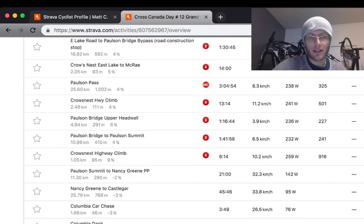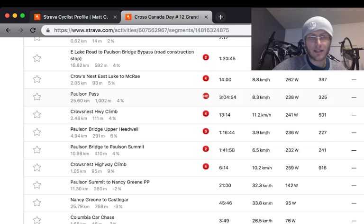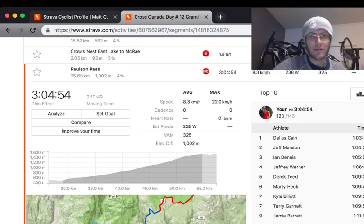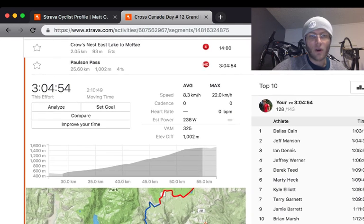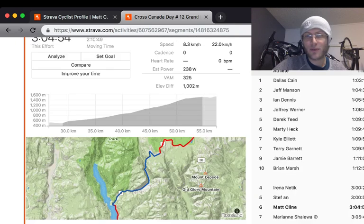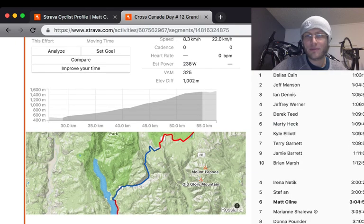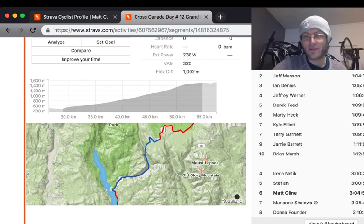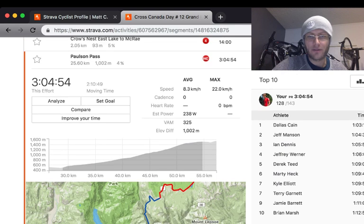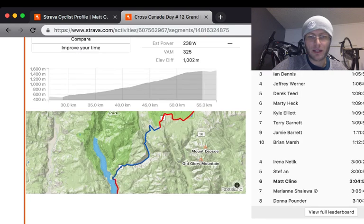Just not fun. I mean, we're doing things like this Paulson's Pass, 25 kilometers and 1,000 meters. So 3,000 feet over 15 miles. Stuck myself right in there at 128th place out of 143 people. Not everyone was probably bike packing, obviously, but these are the kind of mountain climbs that we were doing for the first couple weeks going through BC.